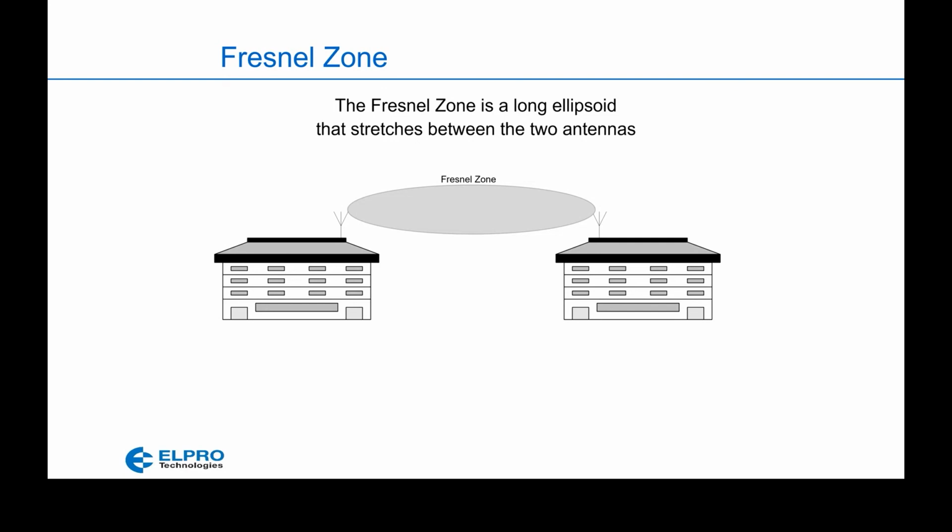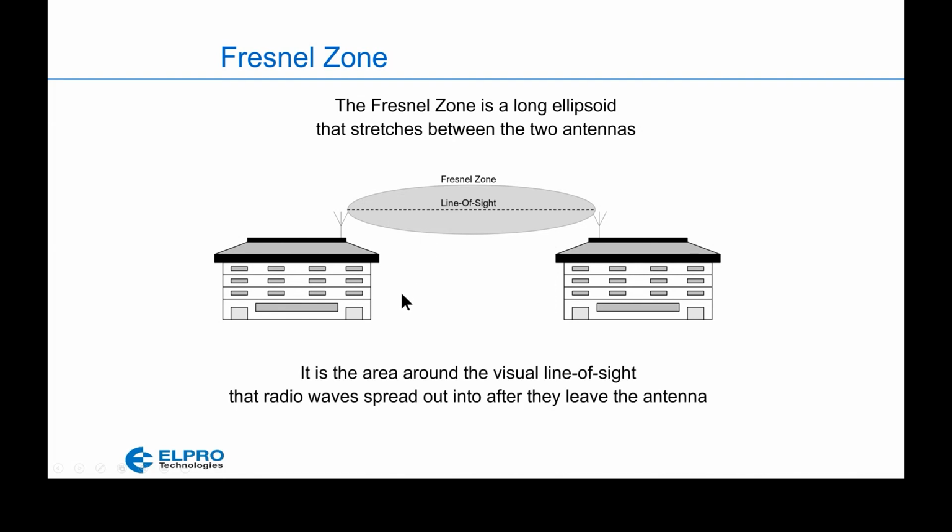stretched football, and this three-dimensional zone has to be 60% clear of obstructions for successful propagation. So that means that we can have some trees or buildings protruding into some part of this Fresnel zone. Just 60% of this three-dimensional stretched football has to be clear of obstructions for successful propagation. So when we have line of sight from one antenna to another, we in fact require just a little bit more than line of sight from each antenna.